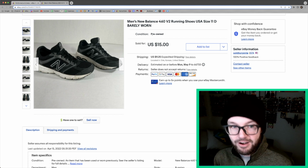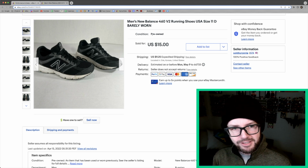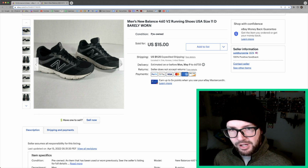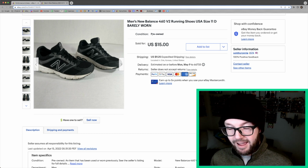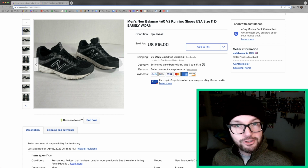That's not too terrible. Shoes are fairly easy to list if you don't have to clean them up. So I don't mind listing shoes. I just haven't had that much luck in selling them. A lot of them seem to sit around for a long time, even though I have them priced very competitively. But that's it for eBay. Let's jump over to Whatnot.